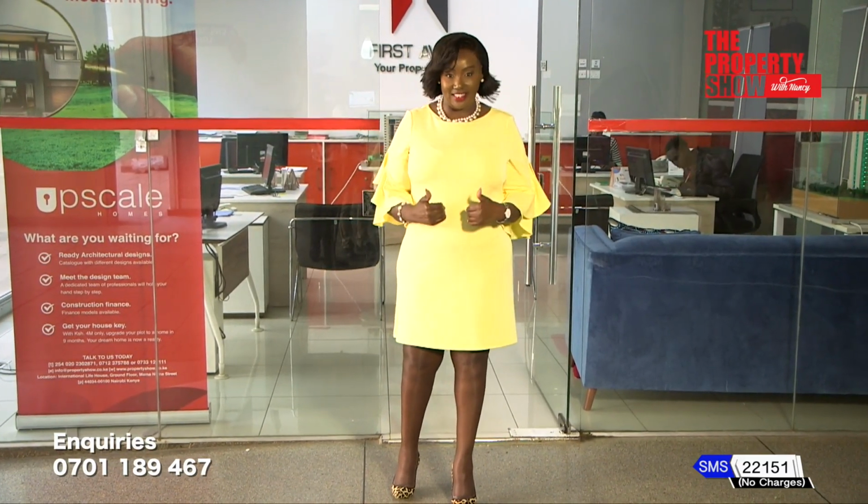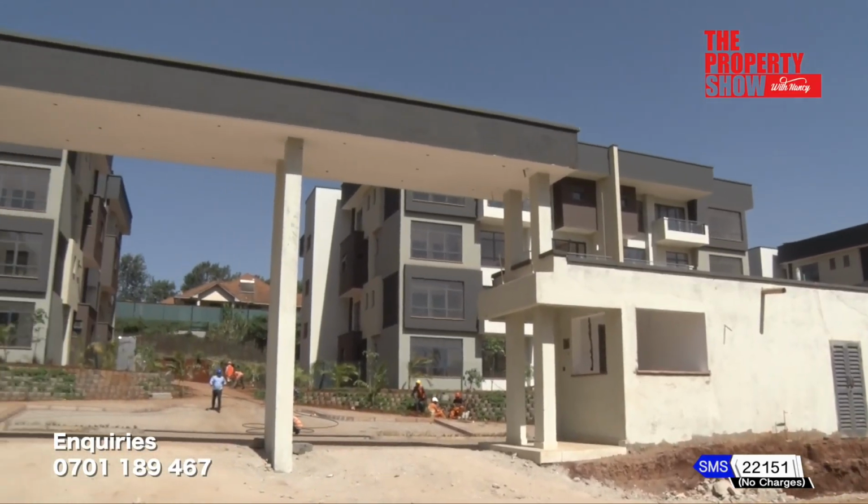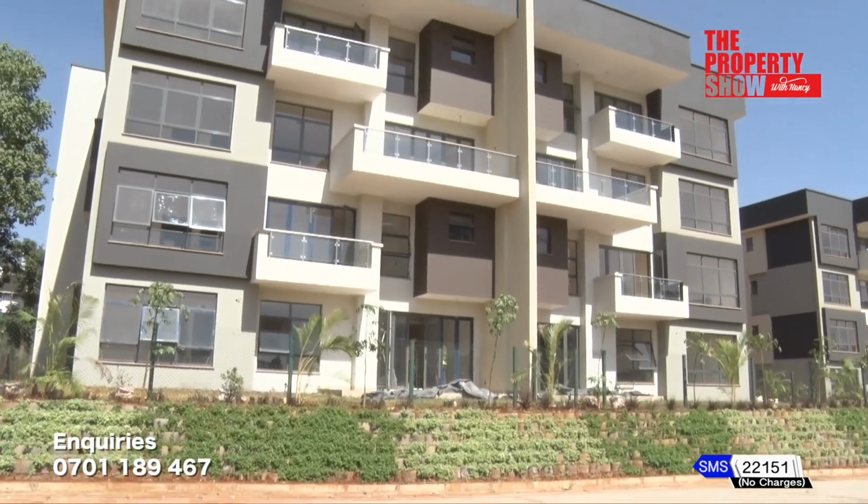Welcome back and thank you for keeping it Property Show, your guide to living, buying, building and investing in this sector. Next, Centum Real Estate hosted an open day event at the Loft Residences in Athi River. Let's see how the day unfolded.